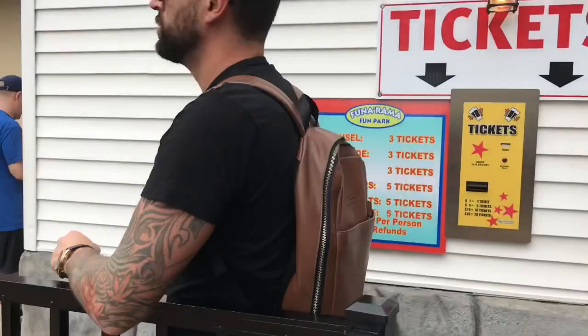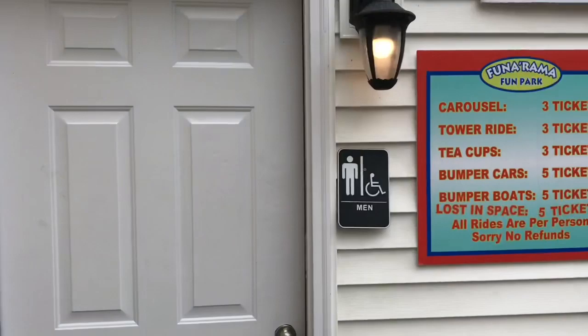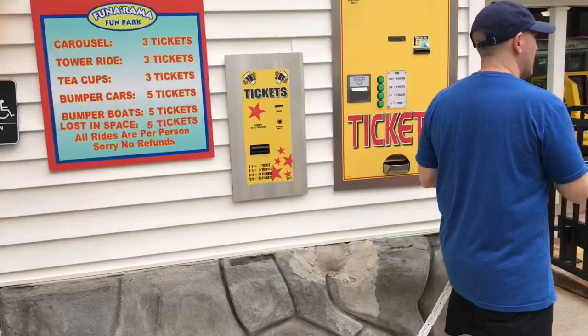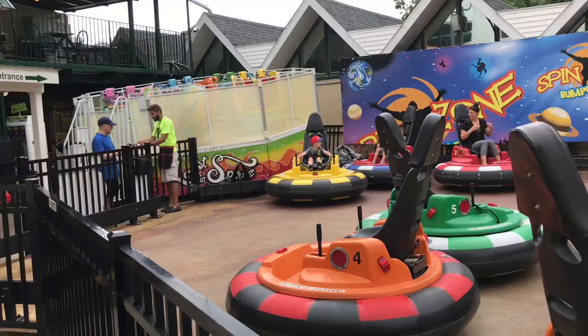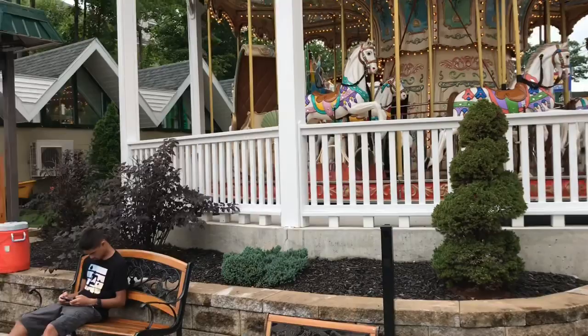What's this way? This is the carousel. Ticket prices right here. Prices are $1 a ticket or $20 for 20 tickets. So yeah, a little on the expensive side. It's $5 to ride the bumper cars. So I would suggest if you want to ride rides, go to the Six Flags Great Escape, which is not far up the road.